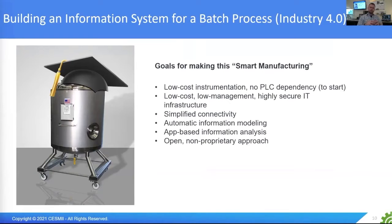It would be great as well if we could use low cost and low management information infrastructure. So each of those servers carries this lifetime cost that can be daunting. If we can skip that and use low cost information infrastructure, this whole process can be a lot smarter. We'd like to simplify the connectivity. We would like to skip that modeling stage. As much as possible, it would be great not to have to remap tags to an information model over and over again. We would like our value to be app-based.